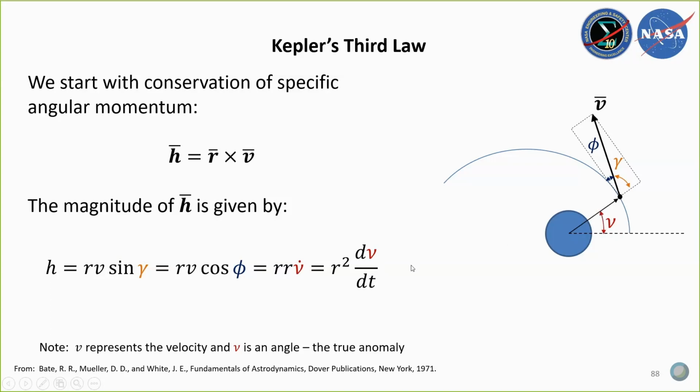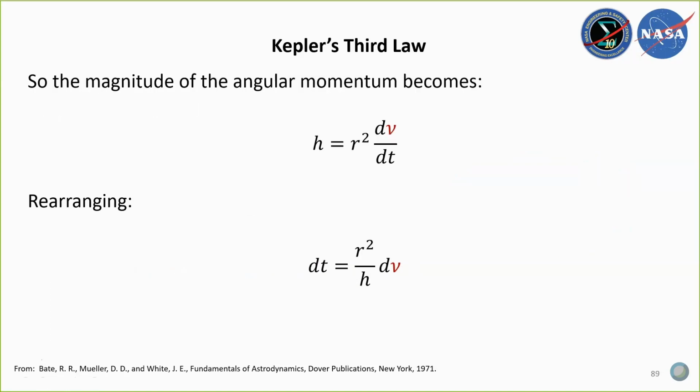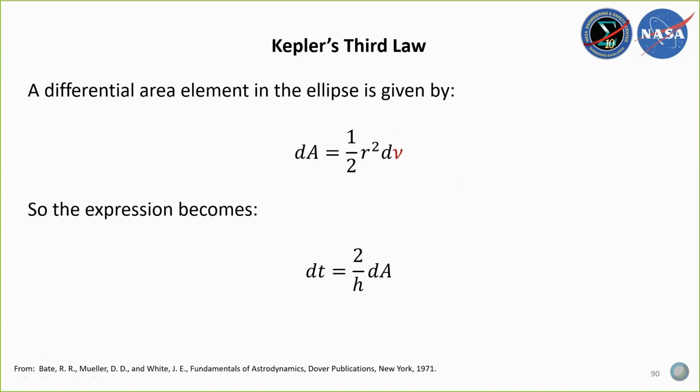I wanted to point out here that unfortunately the letter v and the letter nu look so similar to one another, but I need both of them in the derivation. This is the true anomaly. I'm measuring the angle from periapsis, and I just want to point out that v represents velocity, and I used a different color for nu and nu dot here, which is the true anomaly. So I just didn't want people to get all of that confused. So the magnitude of the angular momentum becomes r squared d nu/dt. You'll probably remember seeing this a few pages back when I used r squared d theta/dt. Here I'm just using nu because I'm measuring it from periapsis, but it's pretty much the same thing here, conservation of momentum.